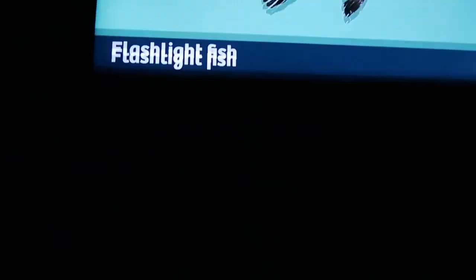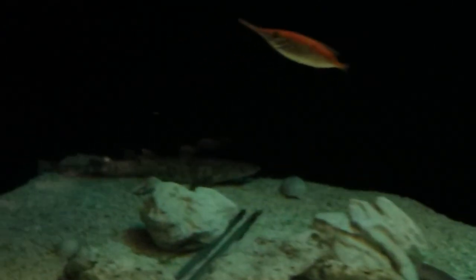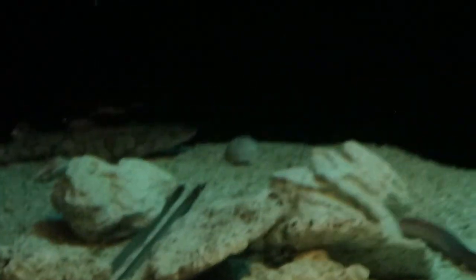So these are flashlight fish. All those little blinking lights are fish. Bioluminescence. Oh, look at that guy back there. He's awesome. It's a chain cat shark.